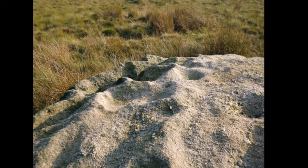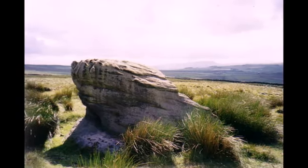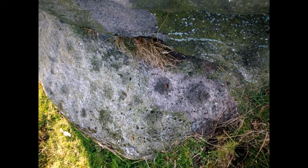Hitching Stone. The Hitching Stone, OS grid reference SD 9866 4170, is a huge glacial erratic block of gritstone the size of a small house that was deposited here at the last ice age. It reputedly weighs over 1,000 tons.